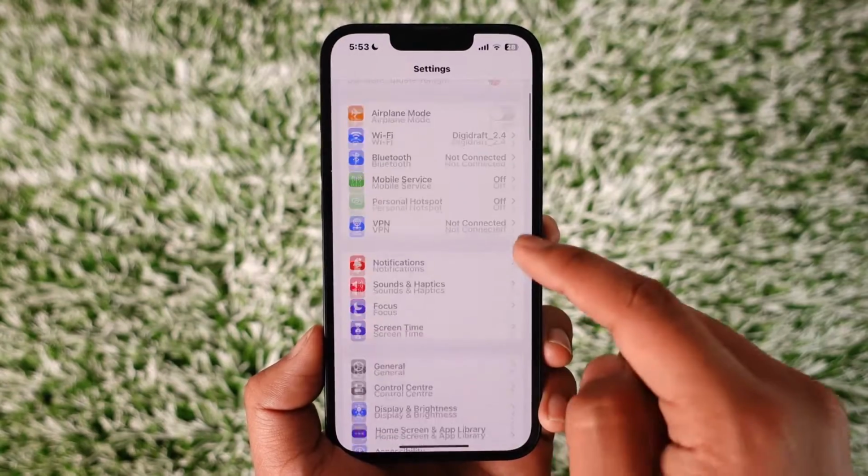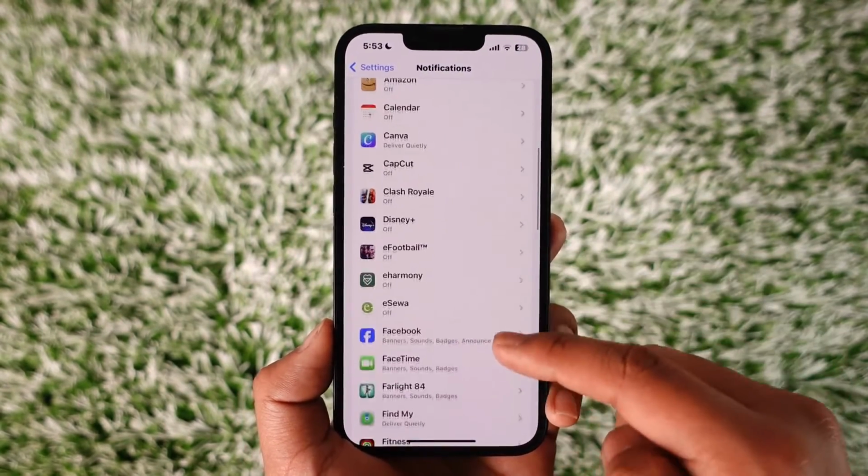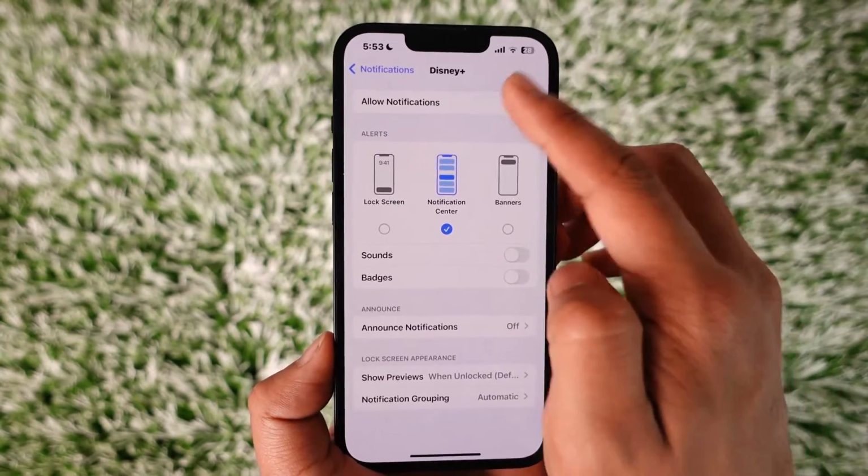simply open settings and then simply go to the option called notifications. Once you go to notifications, you should be able to find the DoorDash app here. If you do find DoorDash, select that and then turn off the toggle from the top.